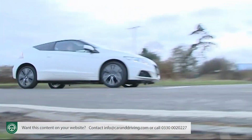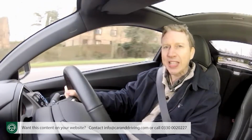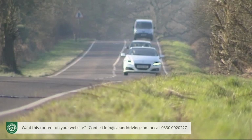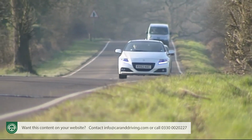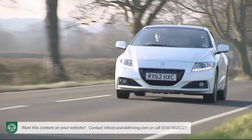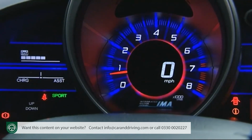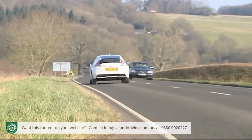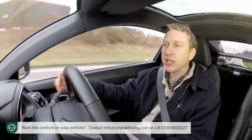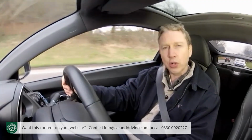Honda agrees that it is, and so has provided a third sport mode that you can select when at last the traffic clears and you can let this little terrier off the leash. Doing so not only changes the instrument backlighting to red to get you in the mood, but releases extra torque from the electric motor. There's 190 Newton meters of torque in total in this revised car, as well as sharpening the steering and the throttle response.